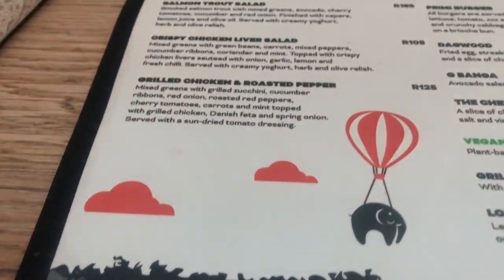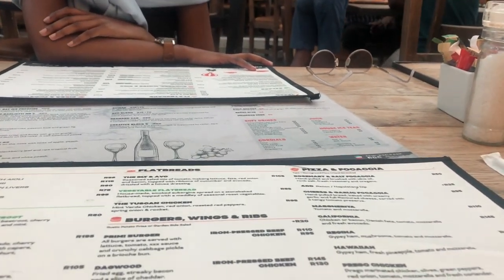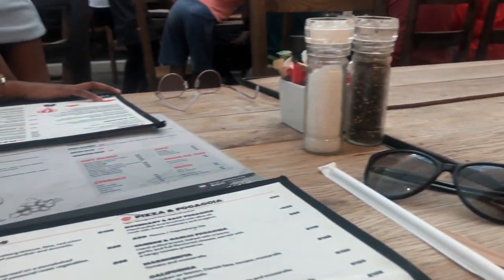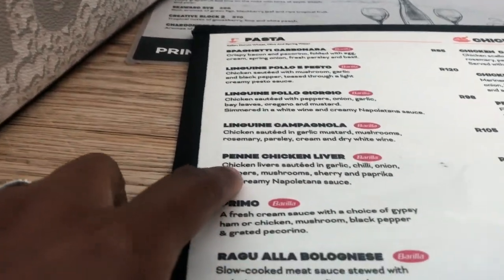We're at the Premier. Oh, no, any option besides that? Okay, yeah, the Moroccan chicken. Someone's still deciding what to eat. I am having this strawberry daiquiri. And I'm having the liver pasta.